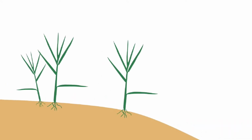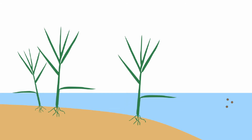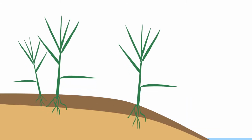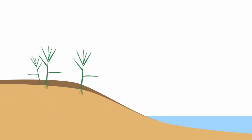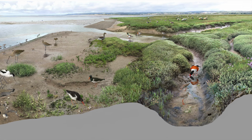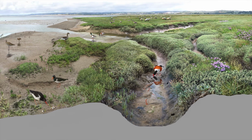The plants slow the flow of water during flood and ebb tides, which allows sand and silt washed in by the tide to accumulate and settle around the plants. By capturing this sediment, the marsh begins to grow vertically with each tidal cycle. Plant roots bind the soil and add sticky organic material into the ground, making it resistant to erosion and helping it to grow vertically.